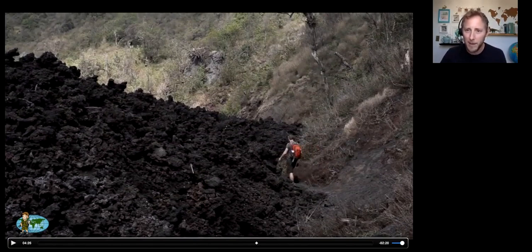Now, I just want to draw a line right here so you can get an idea of how much lava came down from the 2010 eruption. I am 6'1" tall, so look how high this lava is actually stacked up. There's a lot of it here.